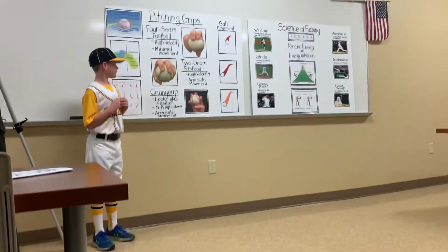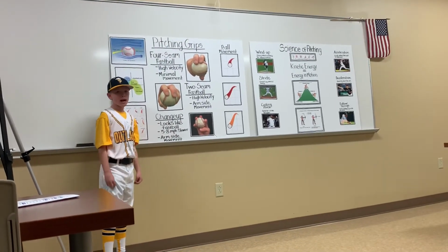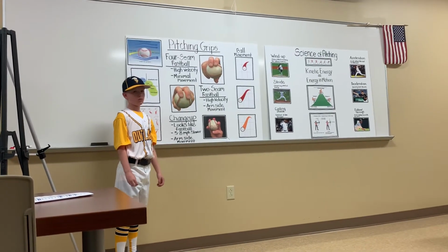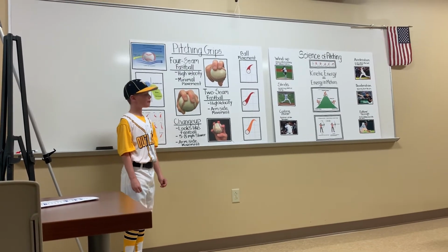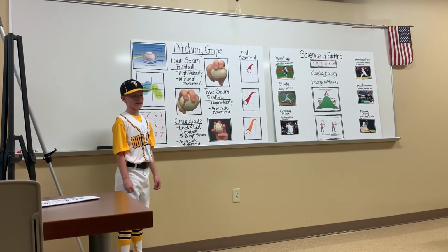Now that you understand the kinetic chain, you are probably wondering what happens to the baseball. After I have managed to generate a large amount of torque to my throwing arm, the ball will be released. There are several things that can have a large effect on the baseball when it is traveling. One of the biggest is grips. Grips are important because of the raised seams on the baseball.